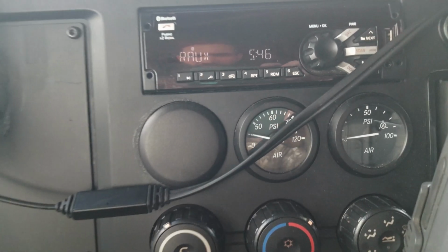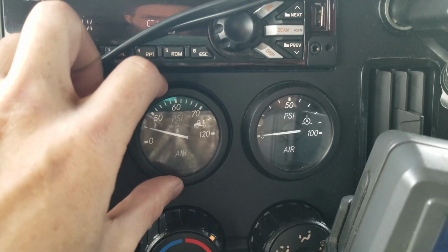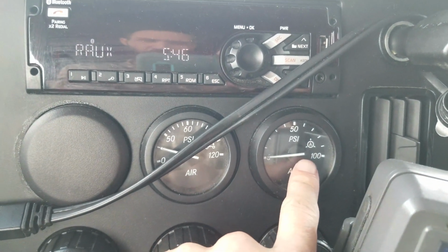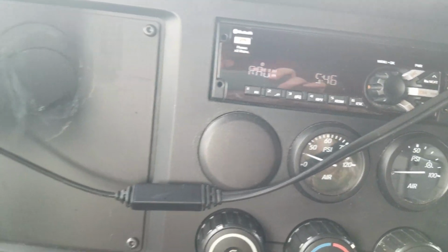And like I said, over here, this is the primary and this is the fifth wheel and the applied air. So if I hit the brakes, that'll actually come on. Or when you hook up to a trailer, if it's taking more air, that comes on for that too. So it's actually fairly useful.